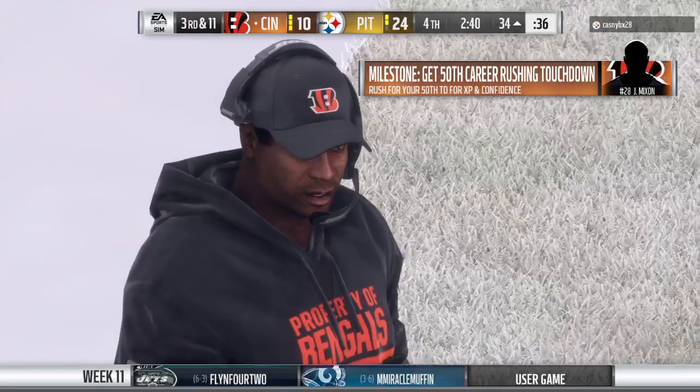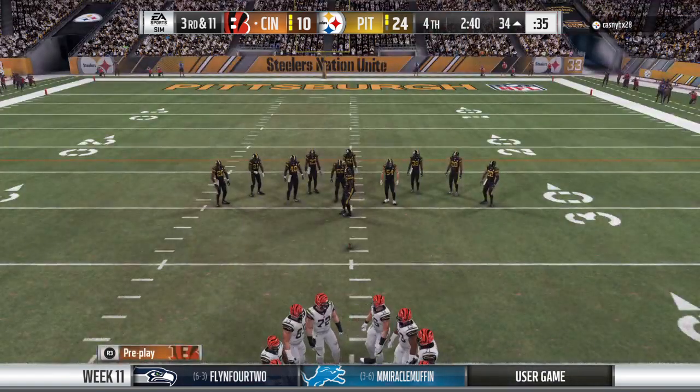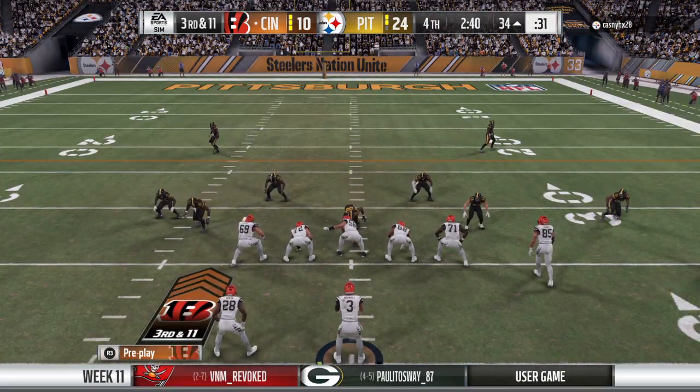Got to be wary of throwing an interception here because the defense knows they're going to get tested deep. That's why they're going to put a couple of extra guys back there to try and prevent that. Yeah, late in the fourth quarter here, trying to preserve the lead.